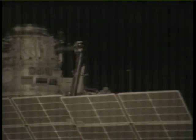This is Mission Control Houston. Expedition 10 Commander Leroy Chiao and Flight Engineer Salizhan Sharipov are now back in the area of the Pirs docking compartment and airlock, starting to wrap up the activities of this morning's spacewalk. Activate the sublimators, please report.